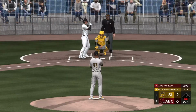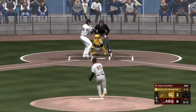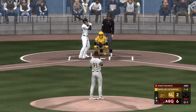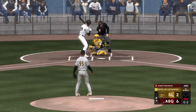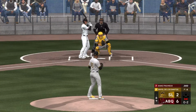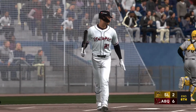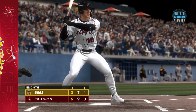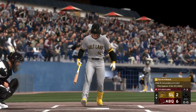Digging in for the Isotopes, number 21. Third baseman, Isaac Pacheco. 2 outs, bases empty. Splits the middle. That's a strike. Gets him swinging. But the big blow of the inning comes right here. A 3-run home run. Now a 6-2 ball game. All set to start the ninth inning in this one.